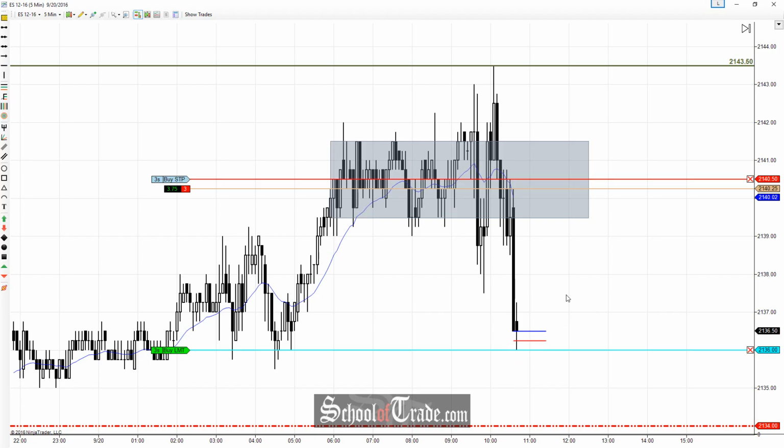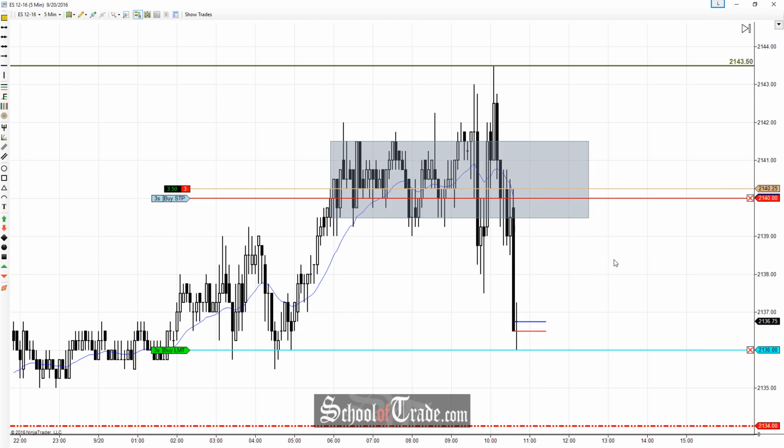We tested the target. In this case, now we've tested the target. I don't want to leave any risk on the table, so my stop goes to +1. When you come one tick away like that, okay, you can float a little bit of a negative, but the main goal is to reduce the risk, and that's exactly what we did. Now they've tested our target. The trade did exactly what it's supposed to do.